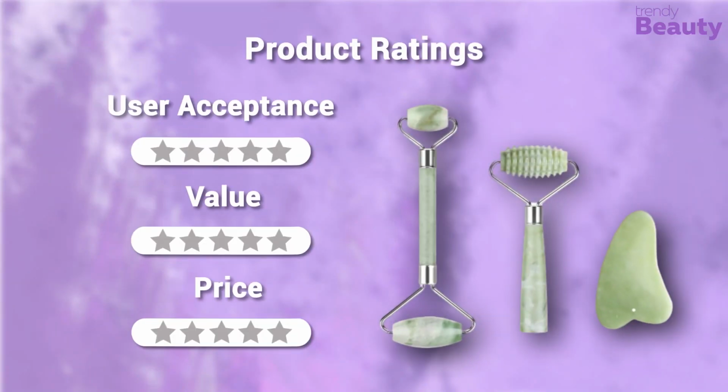In terms of users' acceptance, we want to rate it 5 out of 5. In terms of value, we rate it 5 out of 5. It's available at around $20, so our rating for its price goes 5 out of 5.